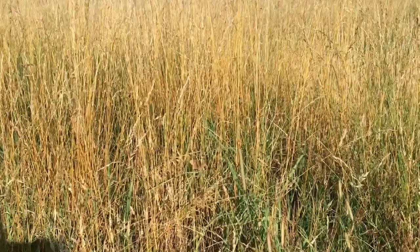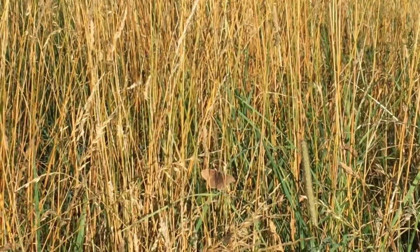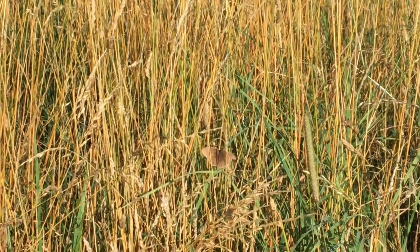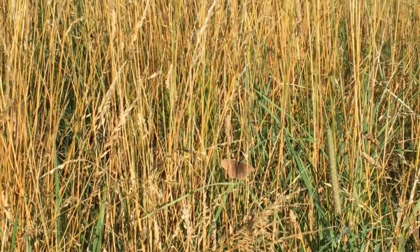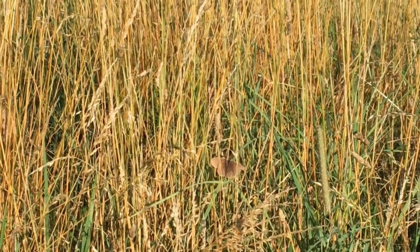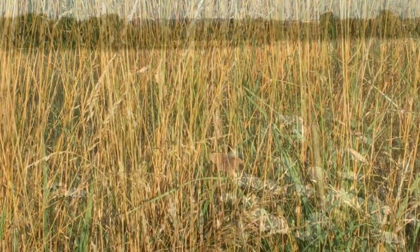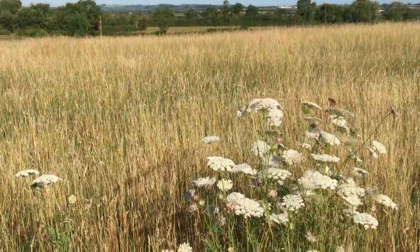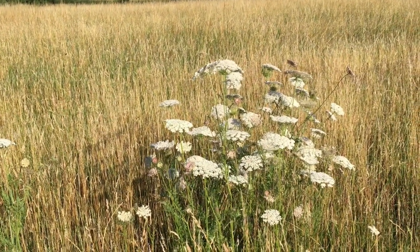I don't know if you can see a ringlet there in the grasses, basking, warming as the day begins. And here a lovely patch of wild carrot.